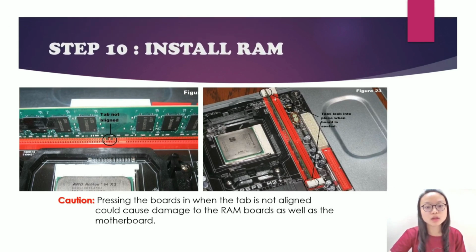Step 10. Install RAM. The RAM is the temporary memory location that the processor works from. The memory is easy to install. First, we need to set the RAM board in the socket, as shown in figure 22. Check to see that the notch in the board is in the correct location. If it is not, turn it around 180 degrees. Then, press firmly on both ends of the board and set it in the socket. Make sure the tabs are locked into place, as shown in figure 23.